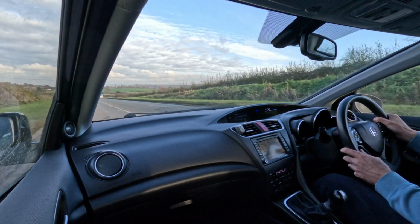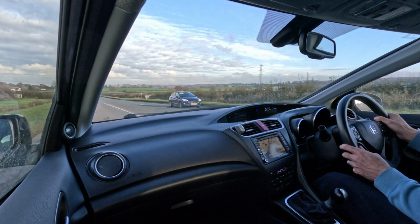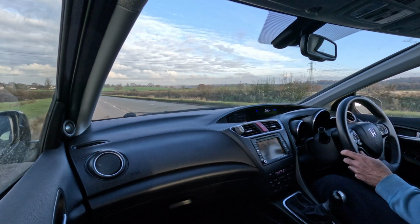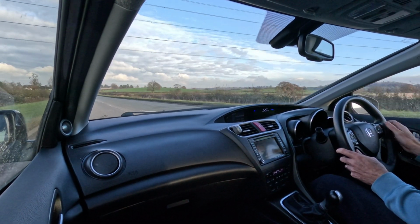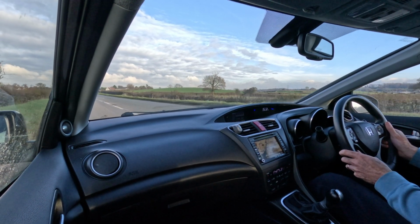It's easy on fuel, it's very quiet and refined, but when you do push the engine, you're met with a lovely kind of induction noise to the engine, which Honda always make, but it's got a sweet edge to it. It's a lovely, lovely unit. That then feeds through into the clutch and gearbox.